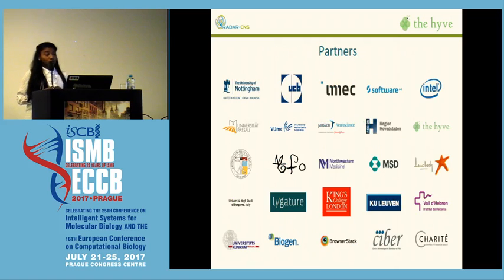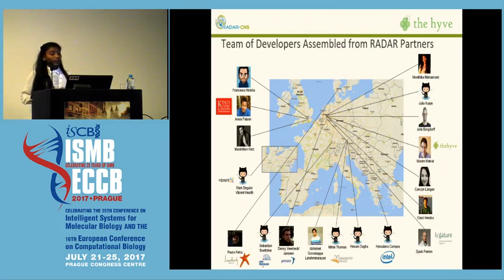These are the partners of RADAR-CNS. As you can see, there are pharmaceutical companies and universities, and RADAR-CNS really aims to bring together experts from various backgrounds, such as computer science, engineering, IT, healthcare, and clinicians, all together to improve the quality of patient life. And of course, this is an open source conference, and I would like to take this moment to thank all the developers who have been actively contributing to build the RADAR platform.